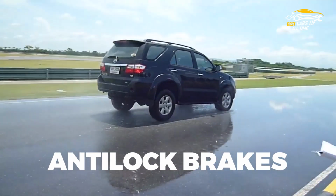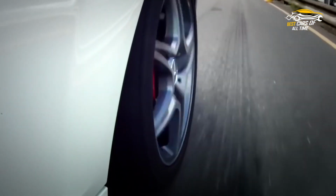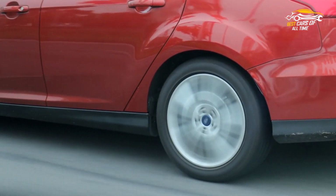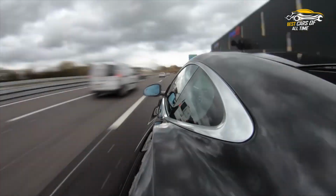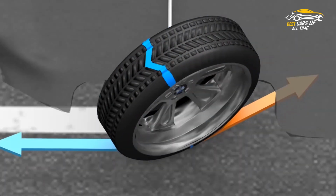Anti-lock brakes. The primary goal of ABS, the anti-lock braking system, is to avoid skidding, which occurs when locked wheels from heavy braking cause a loss of steering and control. Many modern cars are now equipped with these technologies. This is not meant to shorten stopping distances. Rather, it is intended to allow more steering in emergency situations.